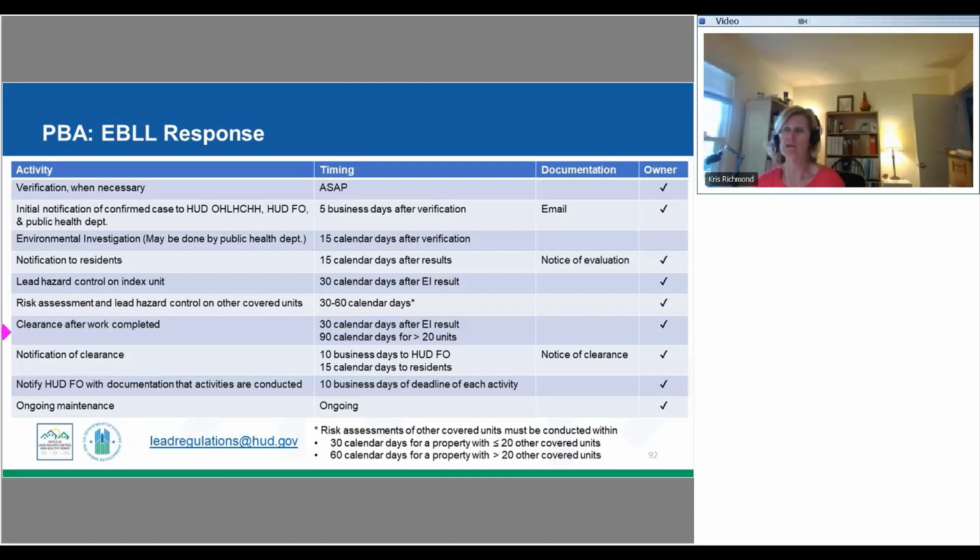And then of course we have to be doing clearance after the work is completed. We have to provide notification of clearance. That's going to be done within 10 business days to the HUD field office, and then within 15 calendar days to the residents. And then we have to notify the HUD field office with documentation that the activities are conducted. Again, that's 10 business days of the deadline of each activity. And then we would continue to have ongoing maintenance, because we always have ongoing maintenance if there was any lead hazard reduction work that was conducted.